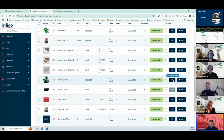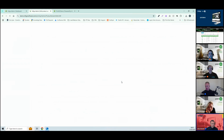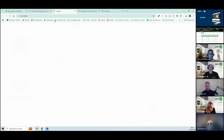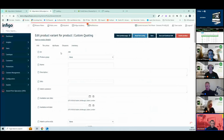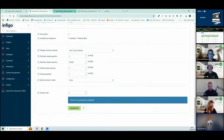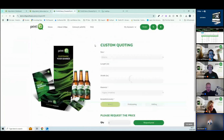So the other piece that I want to quickly show you, that's obviously on a product basis, on a product code SKU basis. But we also support, and you're probably familiar with that in IQ, your custom quoting. We support the ability to create more custom products, and I'll jump into the administration side of this product now, and I'll also show you the front end. Here we have a product that allows you to configure custom sizes and many different aspects of this job specification. So here's the front end.